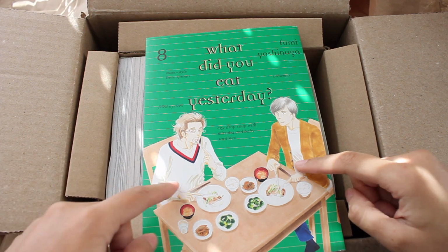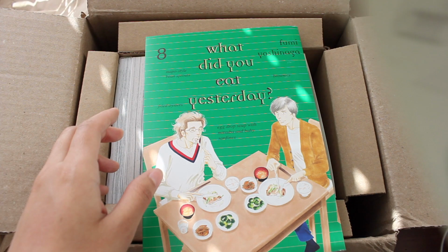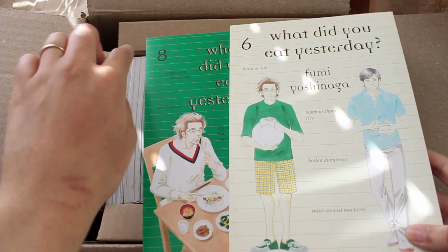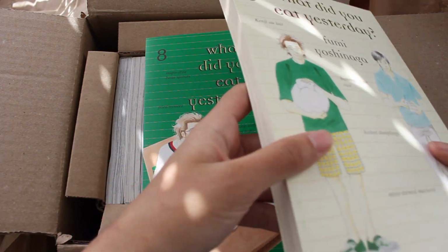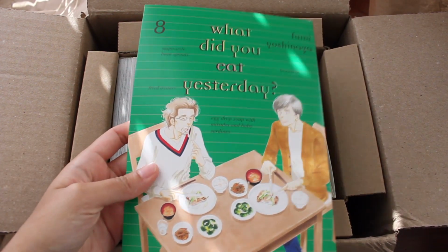I think this is the culprit of why volume 6 has green on it, because it was probably up against this one and that made it green, so mystery solved. I got volume 8.